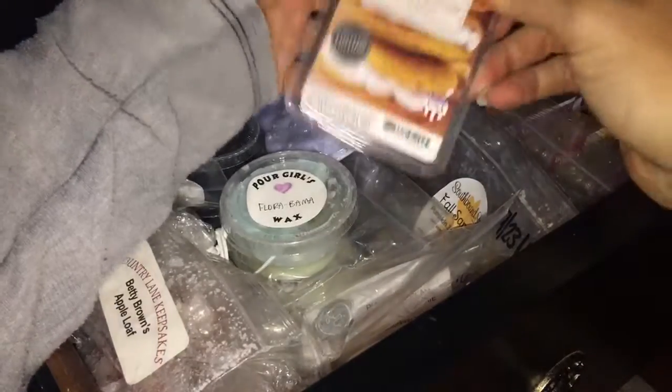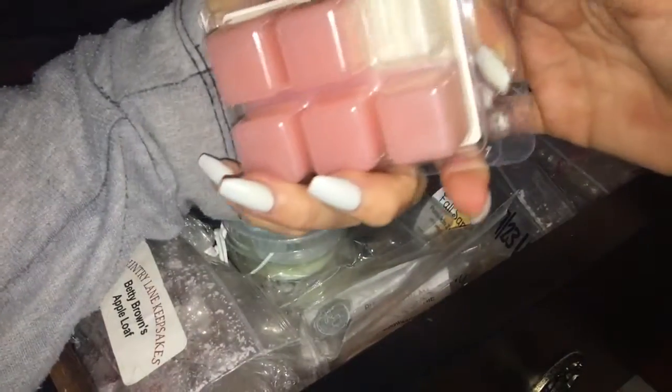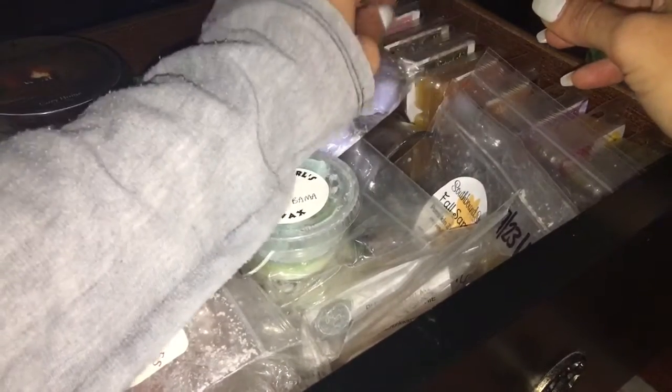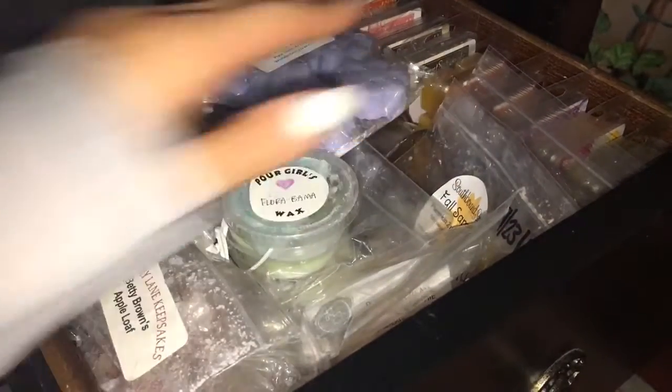This smells like Bath and Body Works vanilla pumpkin marshmallow, which I love. And back here is just one of my faves, Pink Velvet. I do love this one. This is definitely more springtime. I don't know if I'll actually burn this in October, November, any time in the winter, but I have it there because I like it. And honestly, I think the label's really pretty. That's really why it's there to look at. It's a little eye candy.